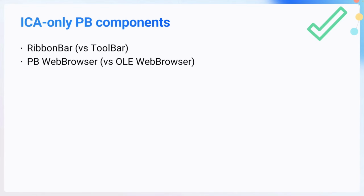One of the main advantages of ICA is that it supports by default all new PowerBuilder controls and objects that Appeon keeps introducing or enhancing at each new PowerBuilder version. So IWA quickly lost sync from PowerBuilder. Therefore, application evolution was doomed. Examples of these very useful components are the ribbon bar, of course, which I just mentioned because of the issues with the toolbar. Therefore, Alphabox is looking forward to applying the toolbar to ribbon bar replacement soon. The PowerBuilder web browser for document preview or JavaScript-based charts offers greater functionality than the legacy Microsoft ActiveX web browser.